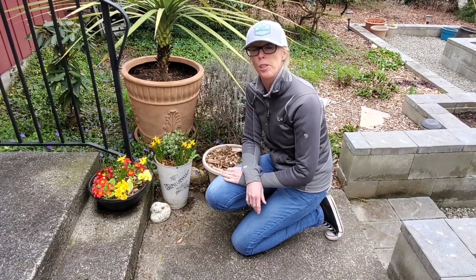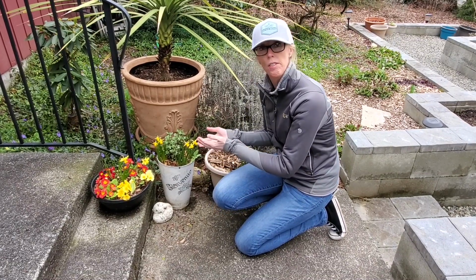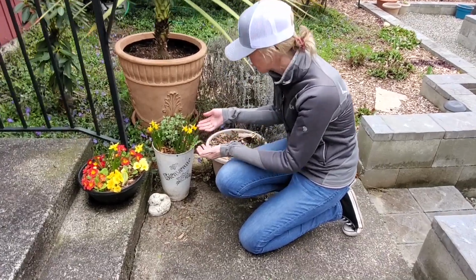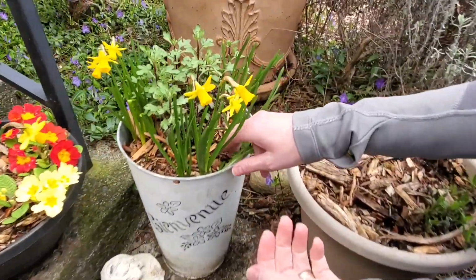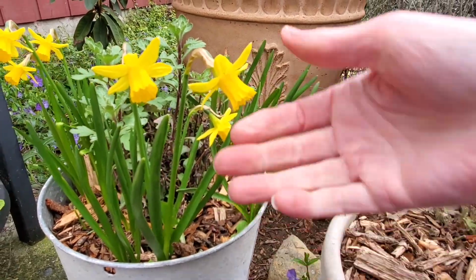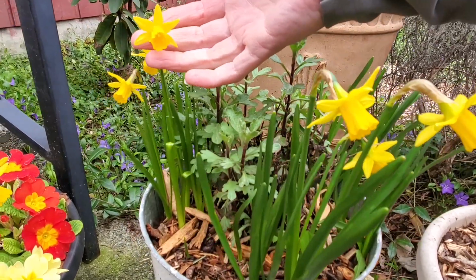Okay, you guys, we're out in our front yard now and we're going to continue along a little daffodil tour around our yard. We've got these really cute little mini daffs that just popped up a couple days ago. So there's more coming in. There's a weed here, get that out of there. Aren't those so cute? They're a lot smaller than the tete-a-tete daffs that we have in the backyard.